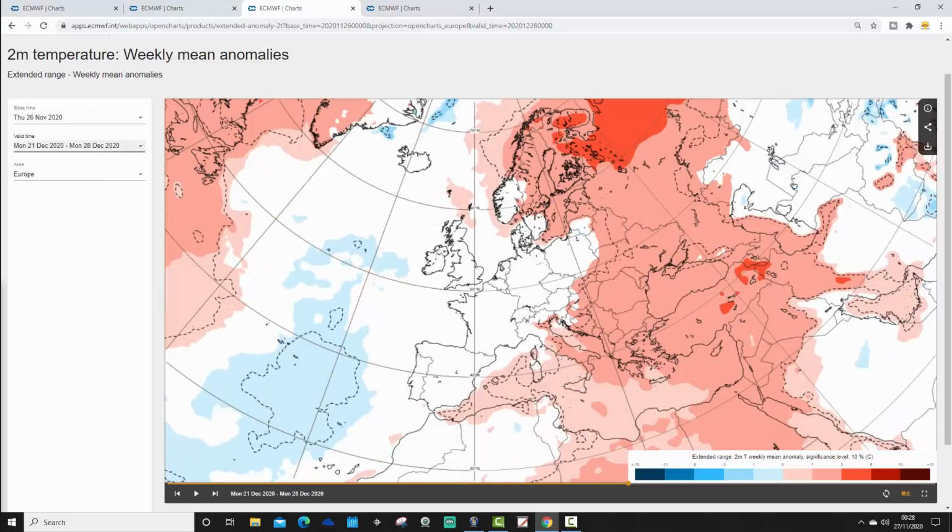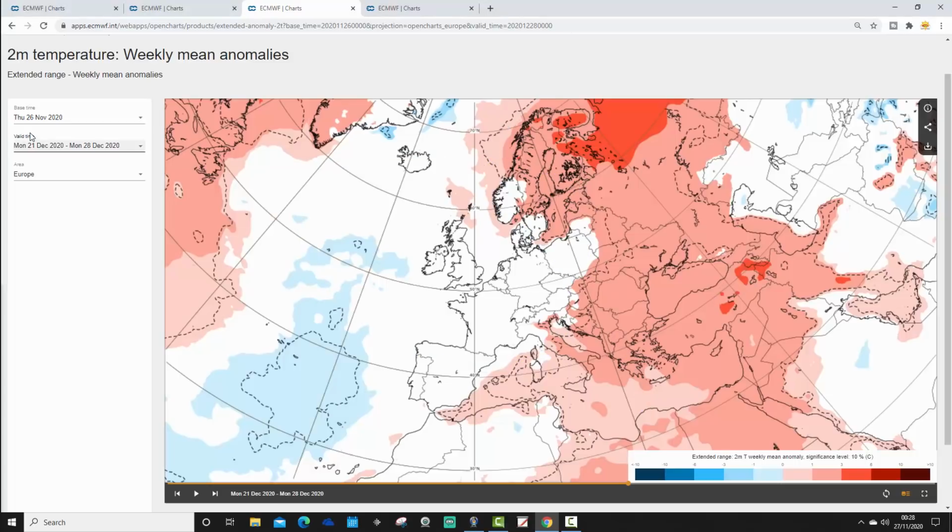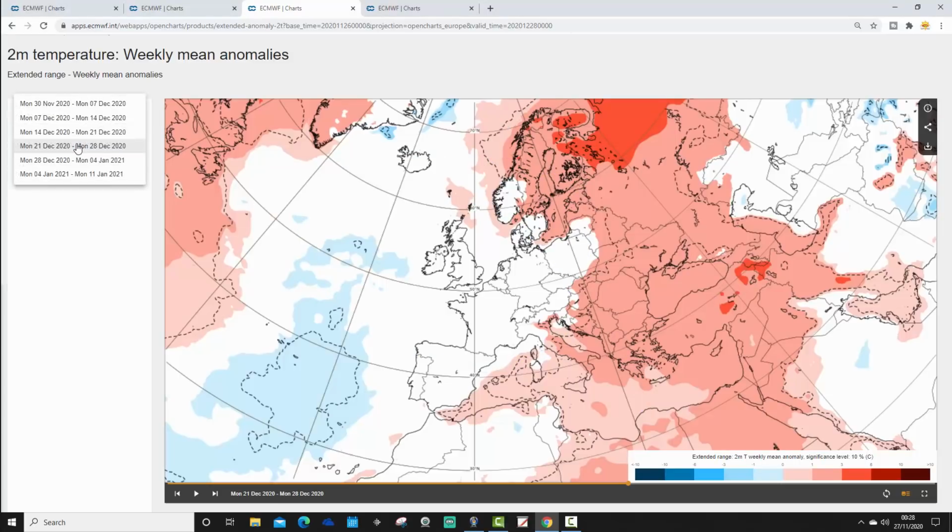Temperature anomalies for Christmas look like that. So very weak signals, but certainly not forecasting a particularly mild Christmas away from the far north and east of Europe anyway. So no particular signal for temperature anomalies, but again, no particular signal to be cold or mild.